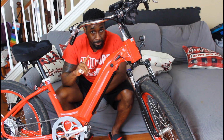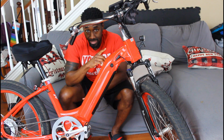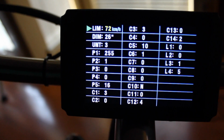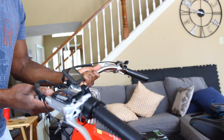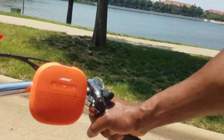So what I also like about this bike is you can adjust everything. Like these advanced settings, you can pretty much change every setting with this bike. The pedal assist, the speed, everything. You can also make a lot of changes to your handlebar. Like you can change the angle of your handlebar, you can change the height of your handlebar. So you have a lot of options with this bike.